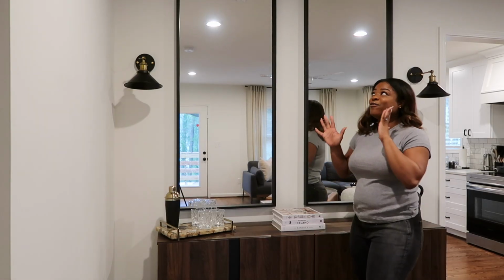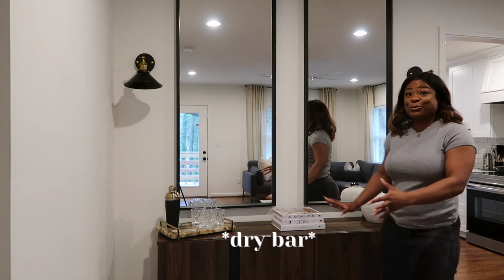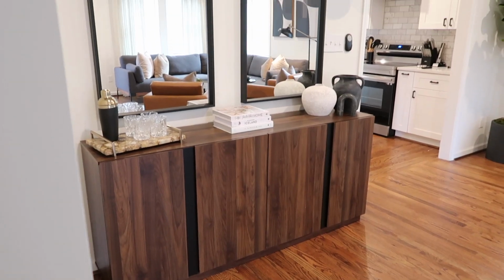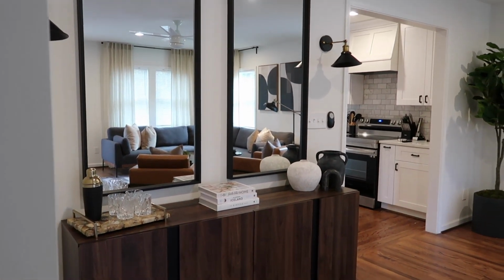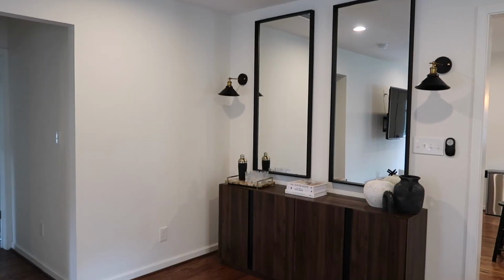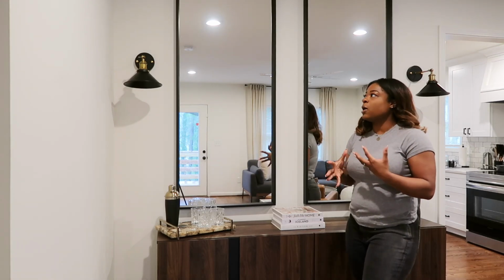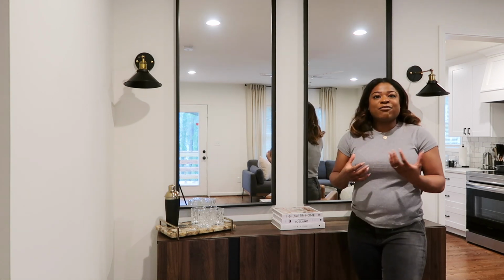Okay, this has to be my favorite spot in the living room, and that is this little wet bar area. I am obsessed. We were trying to figure out for the longest time what to do with this space. It was such a big space, as you can see, and I really wanted something that he could use for entertaining, something that would really be a nice functional design.